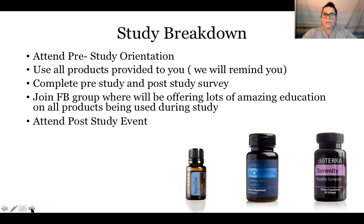And then the last thing we're going to do is attend a post-study event, which is similar in time to the pre-study one that you're doing right now. It'll be about a 15-20 minute meeting on Zoom, where we're going to go over how the study went for you and offer some more information. We are just looking for your honest feedback, guys. We just want to see if you feel any different after using these products for 5 consistent days. So feel free to be as honest as possible, because we can take it.